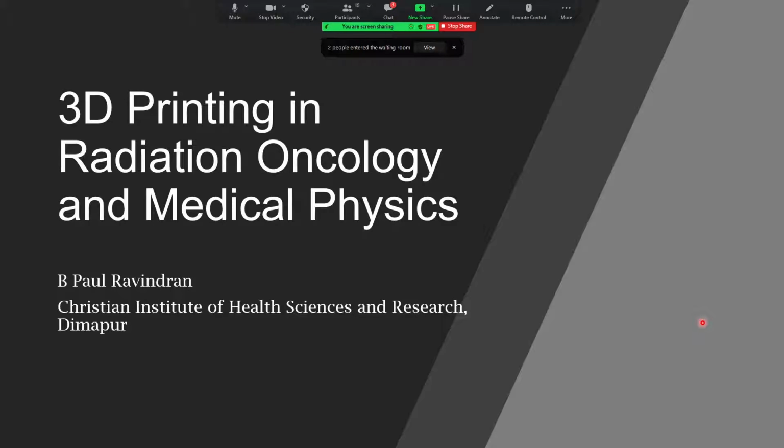Application of 3D printing in radiation oncology and medical physics. Just a little bit about the topic. Earlier, in traditional machining technology, that is manufacturing technology, 3D objects are manufactured by subtracting layer by layer. Finally, we will get a 3D object.